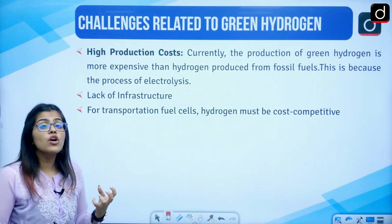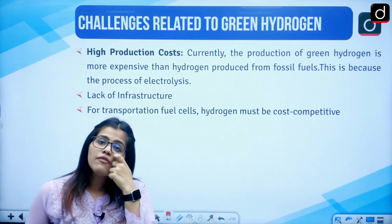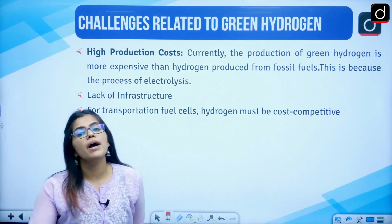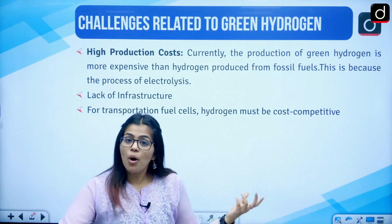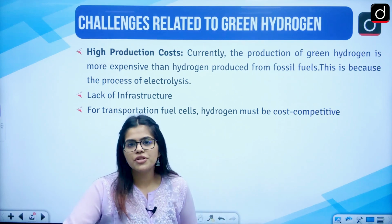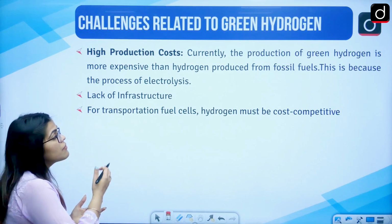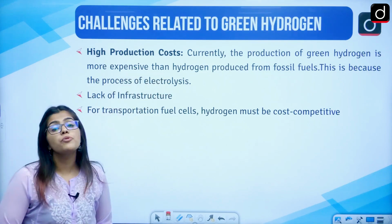Then high production cost is the major problem that we are facing for the production of green hydrogen. Now we have already discussed that there are some benefits when we use green hydrogen, as it is a cleaner fuel produced by renewable sources. Also, we are using the process of electrolysis, so full combustion would happen, less carbon dioxide is emitted, and the carbon footprint would also be reduced. But there are a few problems associated with it. The major problem is the cost of production. Currently, the production of green hydrogen is more expensive than hydrogen produced using fossil fuels.